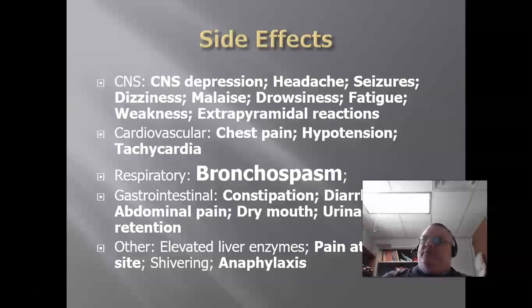A couple of things it will do: it does make you a little bit sleepy. It'll give you a headache. It actually can cause some seizures. And the extrapyramidal reaction. The good news is if they do have one of these, this is usually when they kind of freak out, or their head will turn and just stay like so. I can't move my neck. I can't move my neck. I can't move my neck. The good news is that's fixed very easily with Benadryl, by the way.